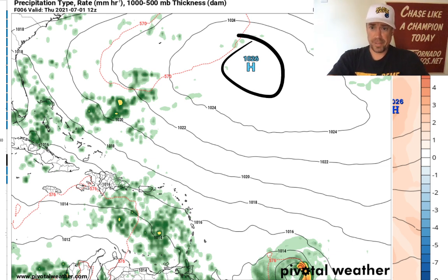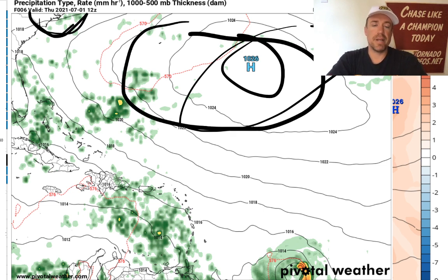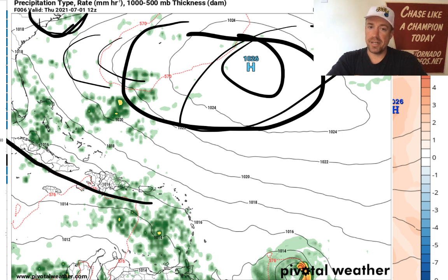And the European model shunts this high off to the southeast as a trough arrives on the east coast. And the GFS has a weaker trough, has a stronger Bermuda High that's able to maintain this western lobe just a little bit more. And that would lead to a further west-northwest track to the south of it, maybe into the Gulf of Mexico, maybe a little bit further east.